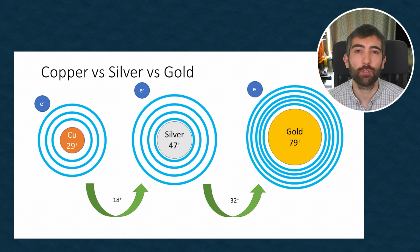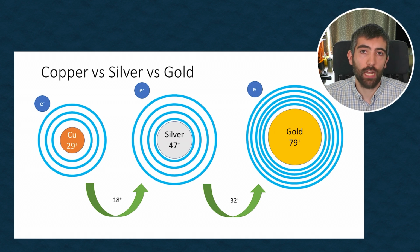When we move from silver to gold, the situation is reversed. When we move from silver to gold, the increase in positive charge on the nucleus of the gold atom is much bigger. We get 32 additional positive charges, and we only get one additional shell of electrons.